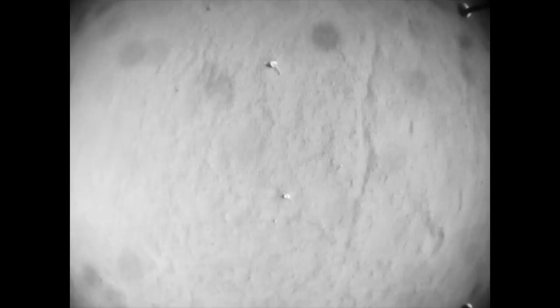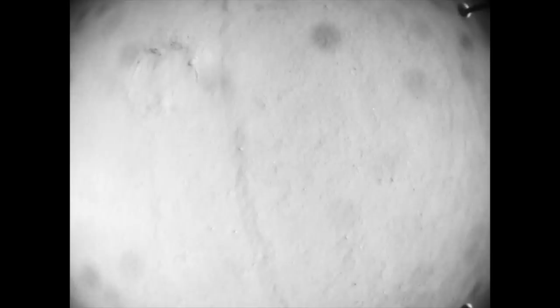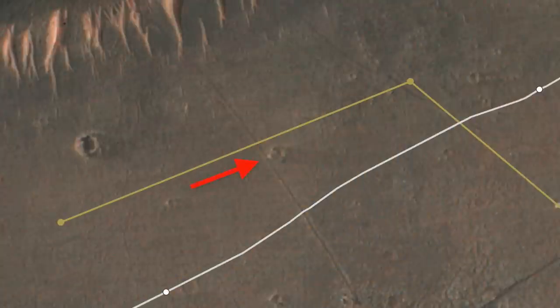The next segment includes a reminder that this landscape is on Mars, a small, heavily eroded crater, which was nicely captured in the color view. Here's Mars Guy for scale. The second of the linear fractures is below in this view, and here's how they look in the orbital view.